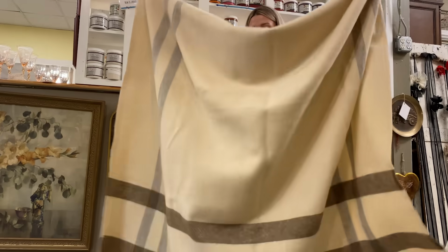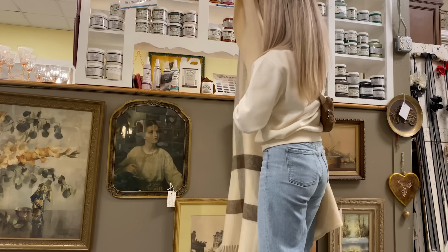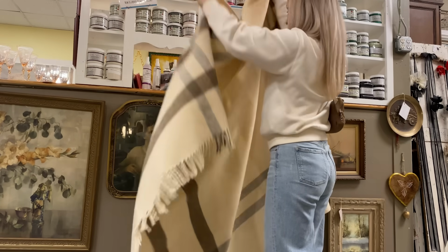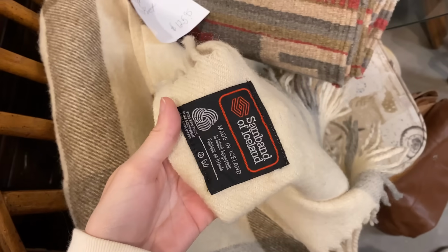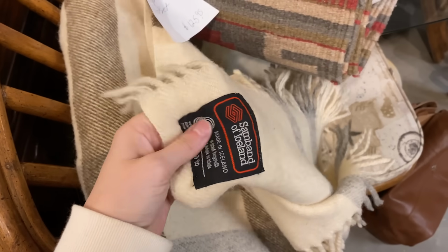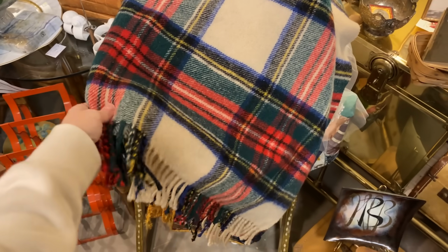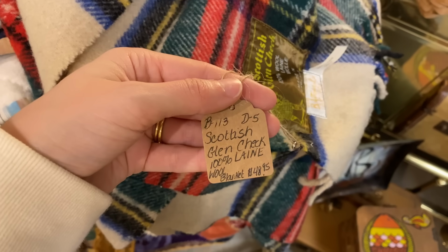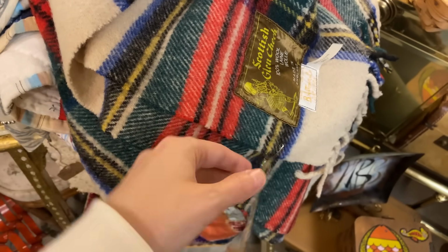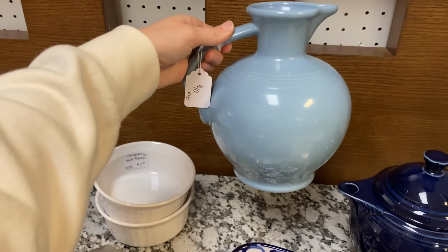Throw blankets like this are always such a good find. This is a little bit more than I would spend on a throw blanket, but I love the color of it, the pattern, it's classic. It's a throw blanket that could work in every room of my home, and it's from Iceland. I'm also loving this Scottish tartan throw blanket. It's made in Scotland, which speaks to me since I have my Scottish roots, but this looks like a throw blanket that I actually bought closer to Christmas, bringing out those true classic colors for the holidays.